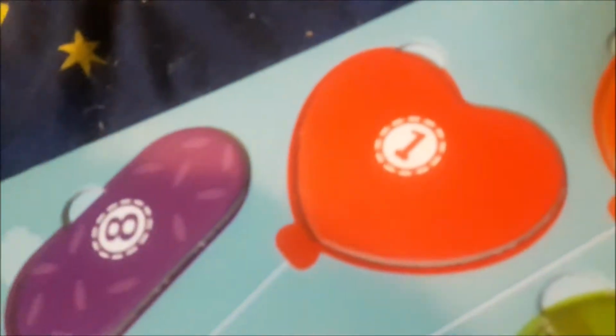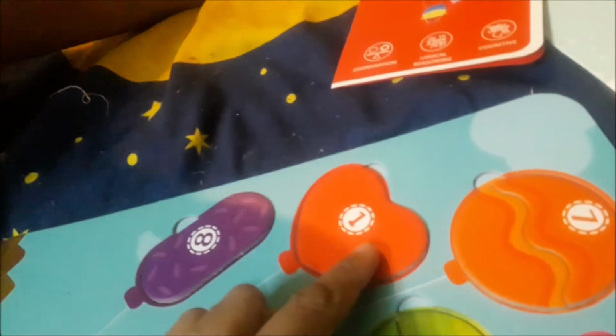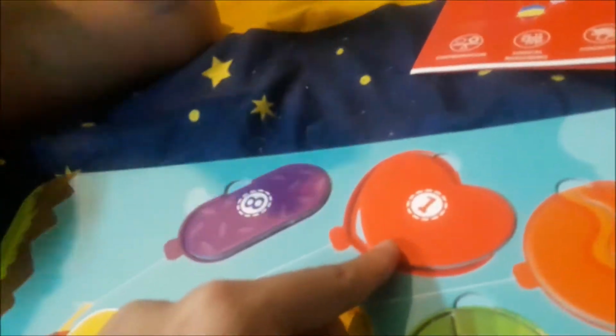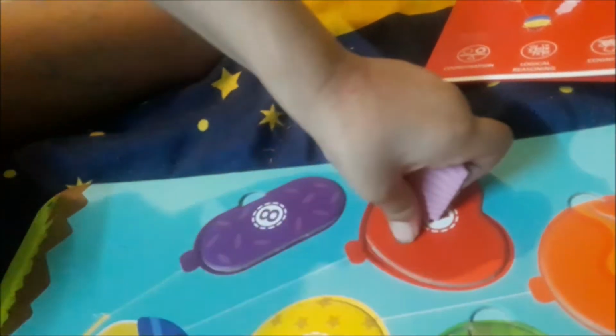Okay, what shape is this? Pink. Okay, the color is red, I think. Pink one is this. This is pink. This is red. Yes. Okay. Now, what number is this? 1. And what is the shape of the balloon? What shape is it? It's a heart. Very good. Very nice. Okay, now the next one.